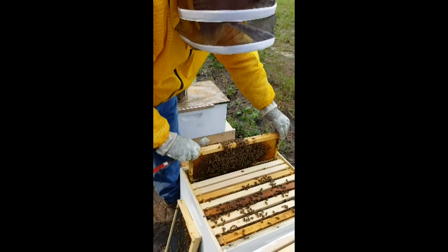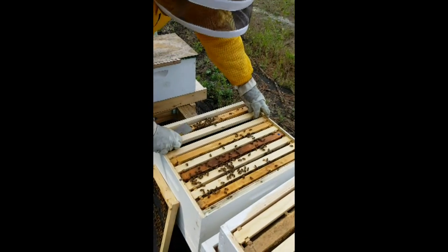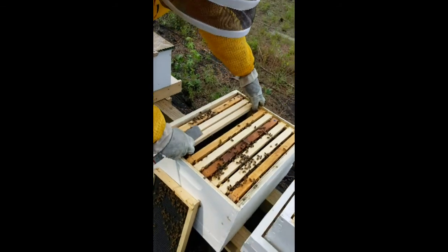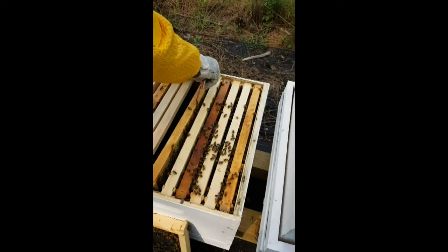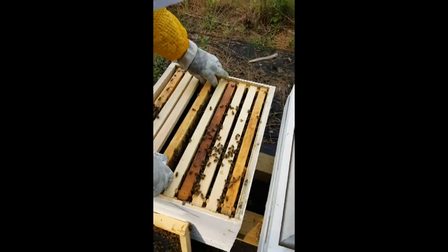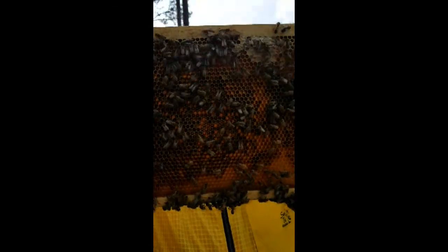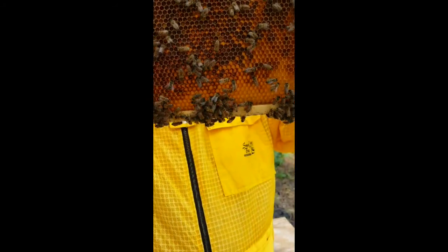Looks like they're just packing pollen and honey, brother. I'm not seeing a whole lot of anything else. Let's see what we got here. I want to say, if I remember right on this hive, you just now will probably be starting to get towards the brood. That's correct. No eggs, no brood. Do you see a queen cell over there? No, sir.